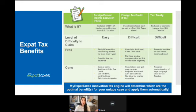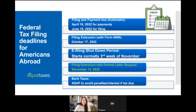And all you see is an overview of, okay, this is what my tax return would look like under this method. This is what it would look like under this method. And this is why we chose the method for you. And whether you're in our do-it-yourself tier, so the most basic standard tier, or if you're in our premium tier where you're working with tax professionals directly through MyExpatTaxes, you'll always get this same tax engine, right, of modeling what your return looks like under each approach.